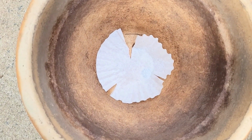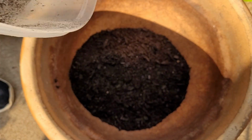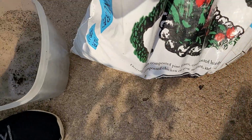And this is going to prevent the soil from coming out, because it can do that, especially if the holes are a little bit larger. So when you put that in there, it helps in that case. And also I find it tends to keep ants back, because sometimes ants may want to come up on your plant. It tends to keep them back a little bit.